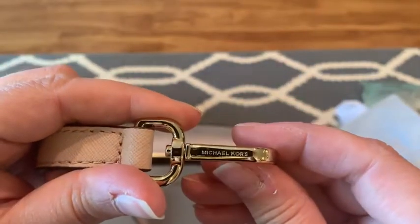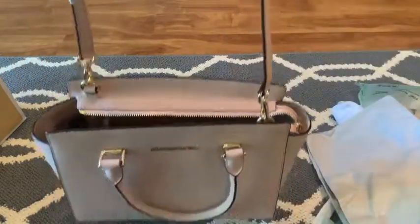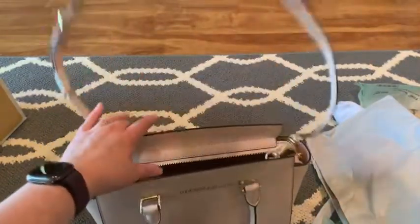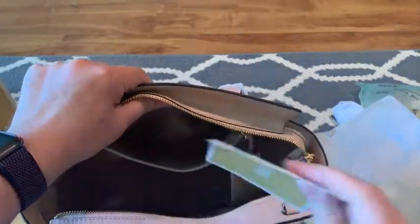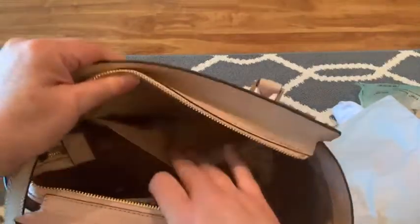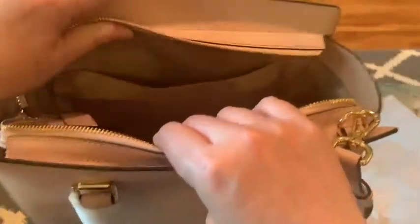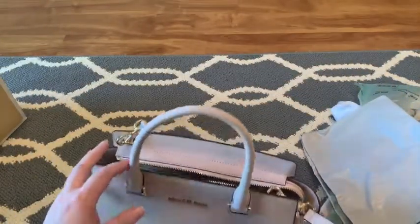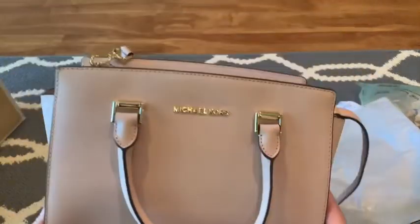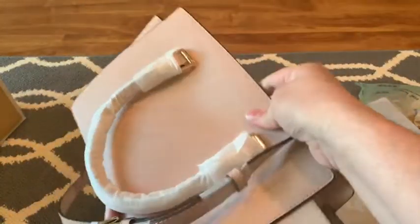Oh, and if you look, it does say Michael Kors on the clasp. All right, so there we go. Oh, it's so beautiful. I love it, I love it, I love it. So it has a zip pocket here with the care card. And on this side, it has another pocket. But I do see it does not have the key fob. I don't know if that's normal in the Selma satchels, but this one does not have it. And it's okay, I don't need it. But that is my new bag. I'm super, super excited about it.